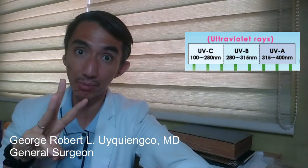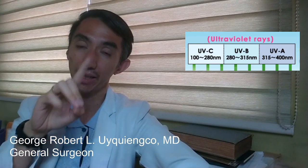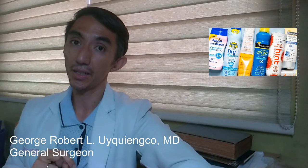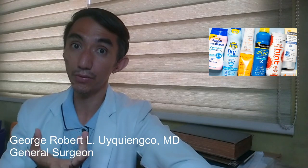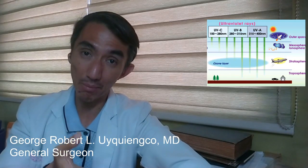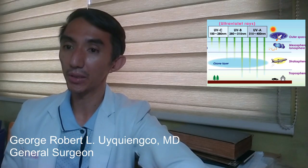Now, there are three types of ultraviolet light. There's ultraviolet A, B, and C. We know ultraviolet A and B, they are quite familiar to us because they cause sunburn. We see them in the labeling of sunscreen lotions. Luckily for us, the Earth's upper atmosphere blocks most of ultraviolet C light. This is good for us because actually, ultraviolet C damages our DNA. Now, buti na lang, walang ultraviolet C na bumabagsak dito sa lupa. No? Lahat nandun na lang sa outer space.